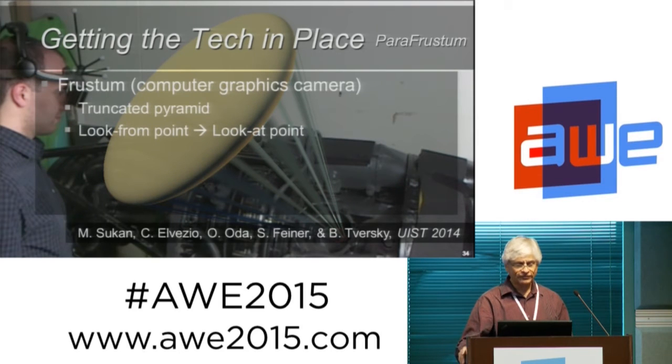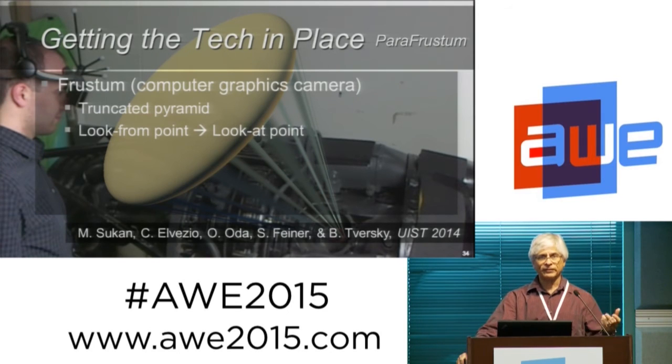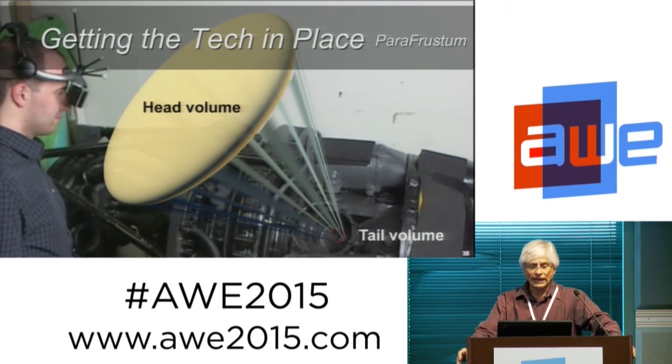And the idea here basically is that normally we talk about this truncated pyramid. That's how we talk about the camera model in computer graphics in general, and as well VR and AR in specific. And so as I said, there's a look from point and a look at point. And what we did in this work is we generalized this. So we still have that truncated pyramid, because that's to be represented by one of the eyes of our display. But we're now going to have a look from volume and a look at volume. And so to get back to this picture over here, you're looking at a head volume and a tail volume.